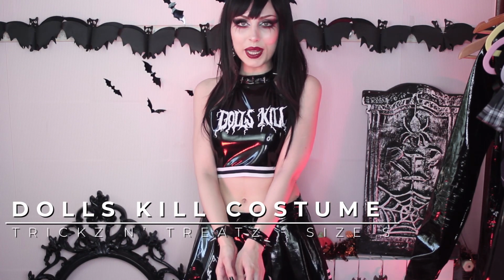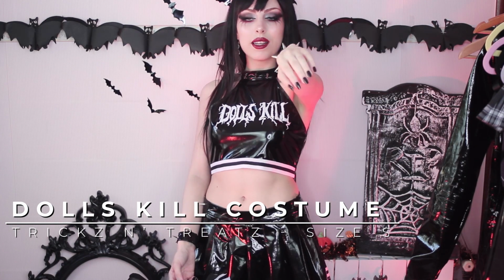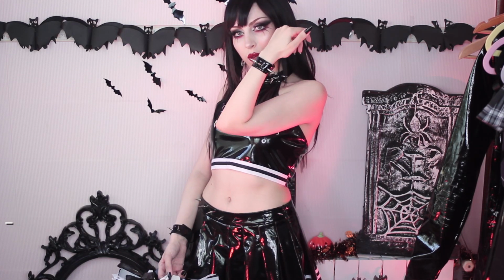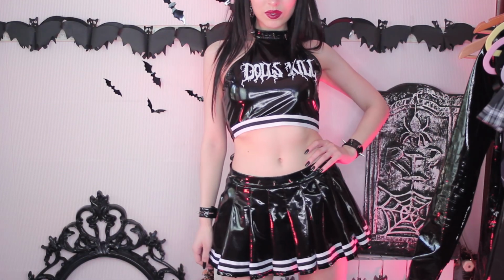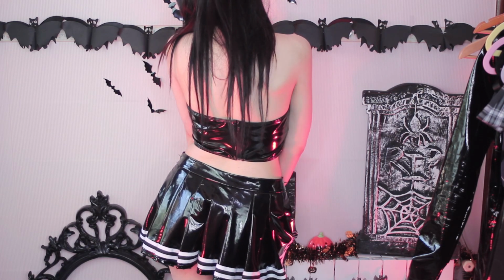What do you think? I am obsessed with it. I didn't expect it to be so beautiful. I especially love all the accessories that come with it, like these spiked wristbands, but vinyl ones, which are kind of hard to find. And the design and everything is just perfect.